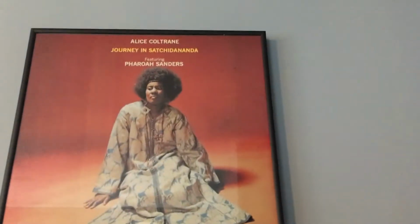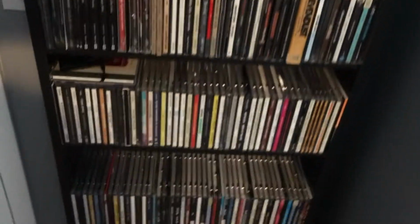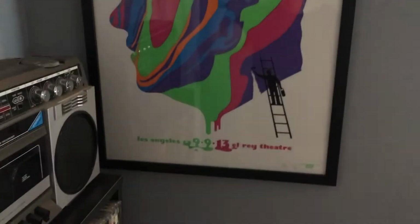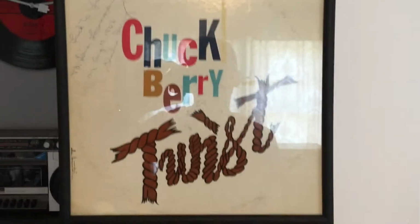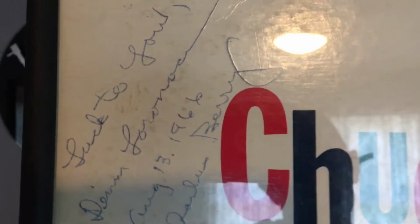Another framed album, artist I really love, Alice Coltrane. Some fun items here. I have my vinyl clock, just a rack of some CDs. Great poster, the Pixies. I have another framed album, autographed Chuck Berry Twist. And this was signed in 1966.